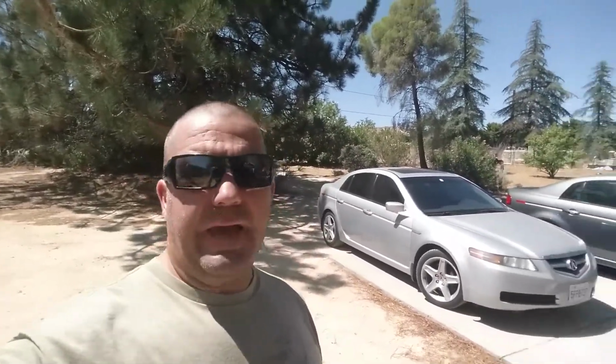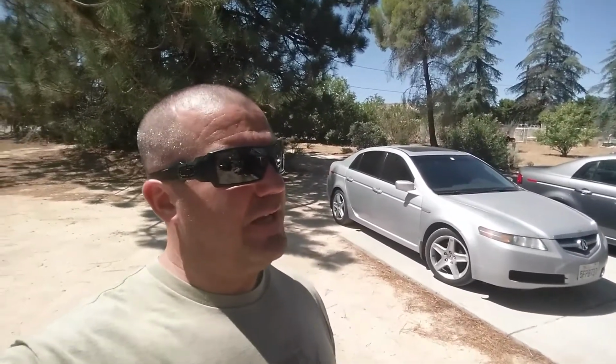Alright, good morning guys. This is my Acura, my 2004 Acura TL. This is going to be 5 things I hate about my Acura, and then I'll have 5 things I love about my Acura.